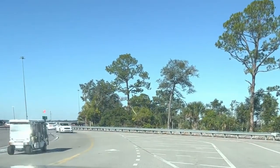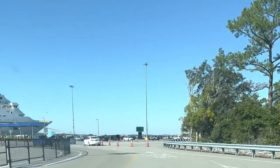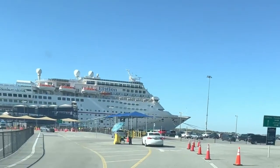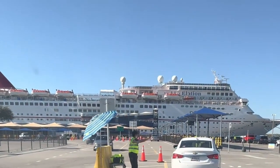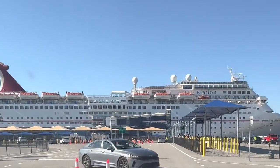We showed them our boarding pass and our ID. We are pulling up to take the next left, then slight left. We want the terminal, so we're going to go straight to drop off our bags.